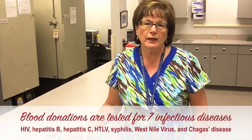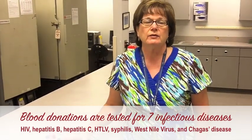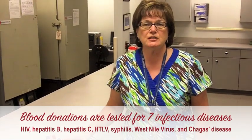Our goal in the laboratory is to make sure that we can transfuse the safest blood possible. So in the laboratory we do a process of 13 different tests on your blood. Those tests ensure that the blood we collect from you as our donor that goes to the recipient, the patient in the hospital, is a safe blood transfusion.